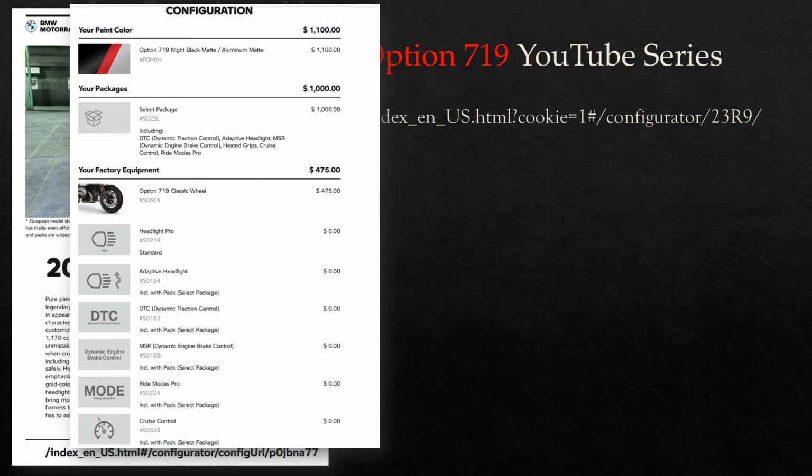It's got dynamic engine brake control, heated grips, cruise control, and Ride Modes Pro, which allows you on the fly to go between just a regular normal condition, a dynamic condition, a little quicker shifts, and a rain mode as well, which is very, very nice.